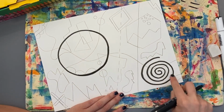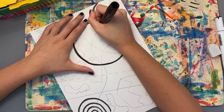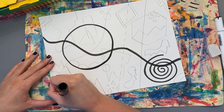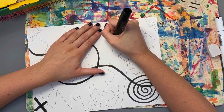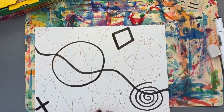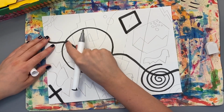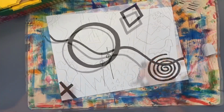So I wanted this spiral to stand out, so I outlined. Maybe I will do this wavy line. Maybe I'll do this cross. This diamond shape. Now the rest of the lines I'm going to outline with a thinner marker. Or if you're only using one marker, just remember to make some of the lines thicker by going over them a second time.